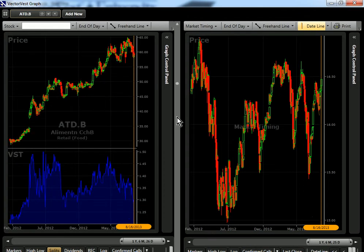It's a very similar story with the next stock in the list, which is ATD. The price has risen very sharply. The VST has hit some peaks and valleys, but has remained above 1 and is still above 1, giving us that chance to stay in the stock while the market did what it did.